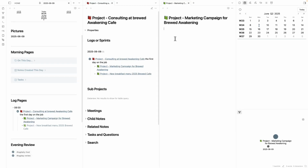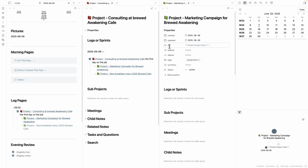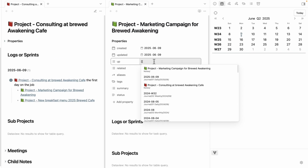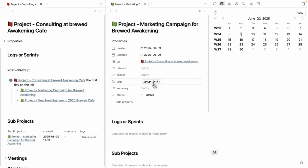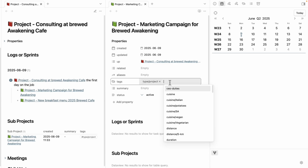In order to create a project, we use the project template. And here we can see the up, the parent. Does this page belong to a parent or an up project or note? And yes, it does. It belongs to Project Consulting at Brood Awakening Cafe. Now if we click away, we can see that this pops up in the sub-projects page. Wonderful. Let's see if we can fill in anything else.